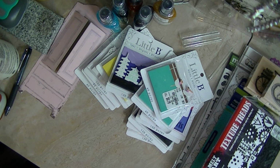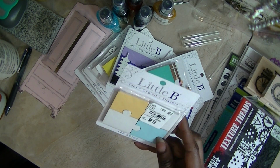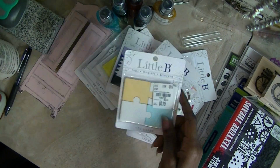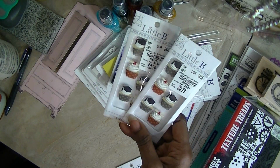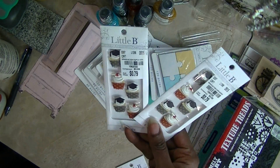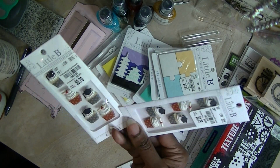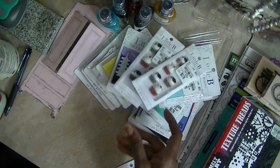And then, let's see, I got bunches of them. Oh, they had puzzle pieces. And it is 1563742. And I got 2 of those. Okay, then they had little stickers, and these are graduation stickers, but I could take that little diploma and the cap off, and I could use the little cupcakes for anything. The number is 1563705. Yeah, and I did get a couple of those because that's all they had.